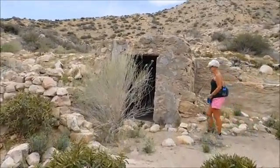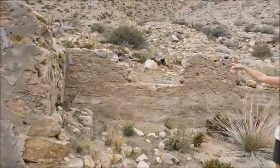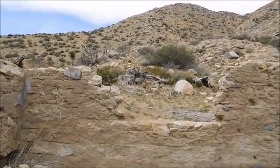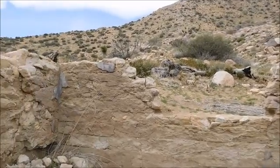Look up here. This thing up here looks like an animal. It does look like an animal. Well, look, you can sort of see an eye. They're looking at this old tree. Yeah, it does.